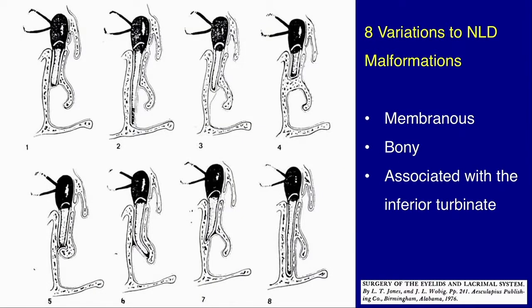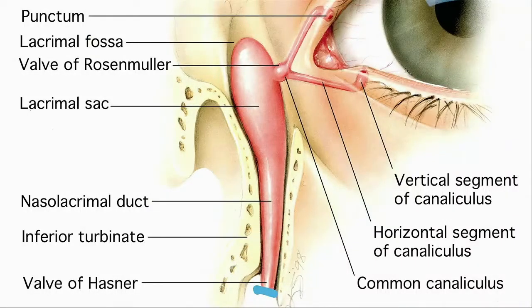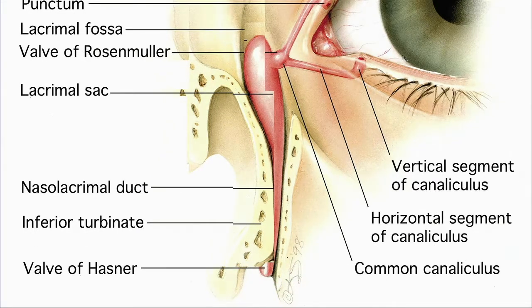And there are many variations to the malformation of the tear duct, whether it's simply membranous, bony, or even associated with the nasal anatomy. In terms of diagnosing what usually is blocking a tear duct, I think people are quite familiar with the idea that it is this persistent membrane of the valve of Hasner, or it's actually a stenosis where the tear duct itself is tighter so the tears just dribble through.